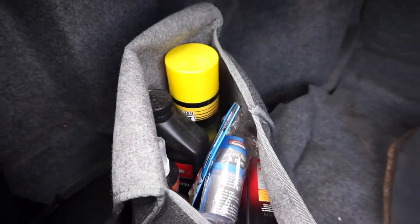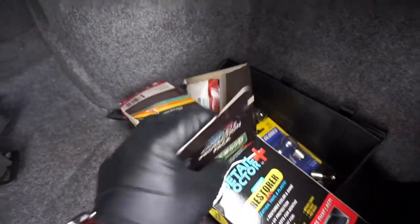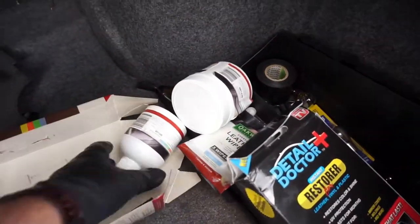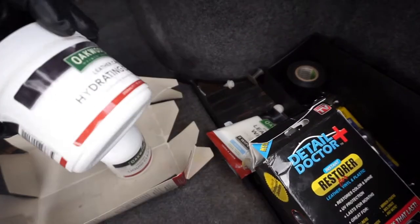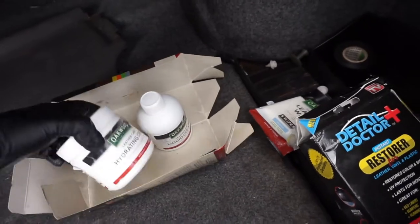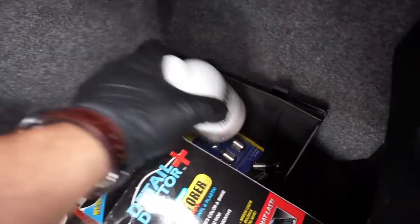Oh, cool. Seems like the previous owner might have been somewhat of a weekend warrior detailer. They've got some leather wipes and so forth, liquid cleaner, hydrating cream. That's pretty good stuff by Oakwood. Not too bad for a DIY range. Heaps of replacement globes and fuses in there.